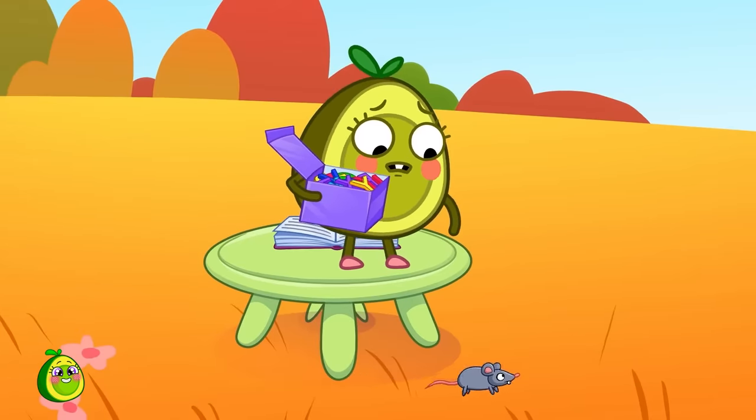Time for a quick memory check! Do you remember who stole the treasure map? It was a seagull! Great job! Our last question is, what did Pete and Penny use to breathe underwater? Corals! Excellent! Now back to the video!